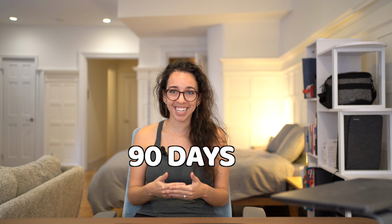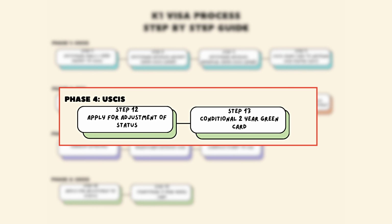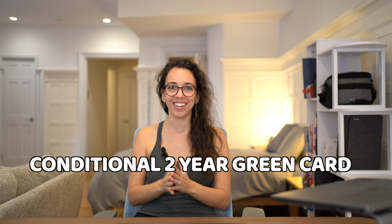You'll now be entering on the K1 visa and you have 90 days to get married. If you do not get married within 90 days, you may be asked to leave the US. Once you're married, you can now finally apply for your adjustment of status, which allows you to legally travel and work in and out of the country with a conditional 2-year green card.